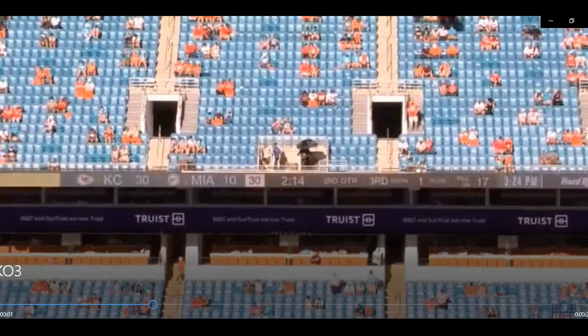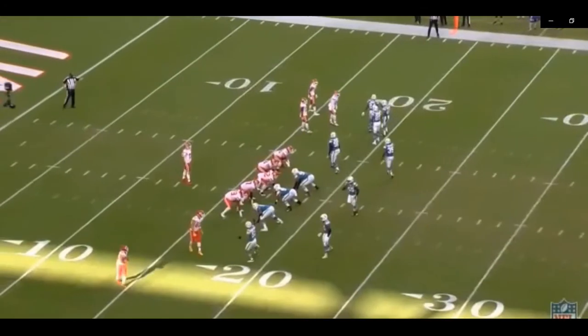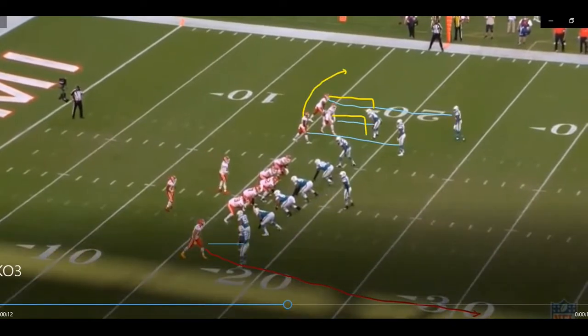Late in the third quarter, it's a 3rd and 1, ball on the minus 17. Chiefs are ahead 30-10. They do a nice job here. They start out in an empty set. They motion back into a one-back set. And what they do is they have 3 receivers at the top of the screen. They got Travis Kelce down here at the bottom of the screen. They got the fastest receiver in the league right here. They're going to fake a bubble screen to him, and then they're going to attack this one-on-one coverage that Travis Kelce is going to have down here.